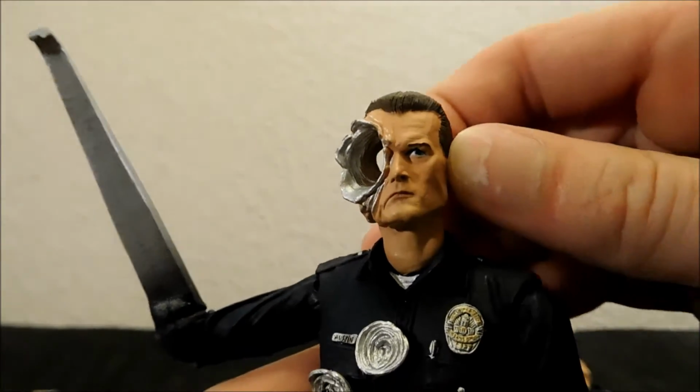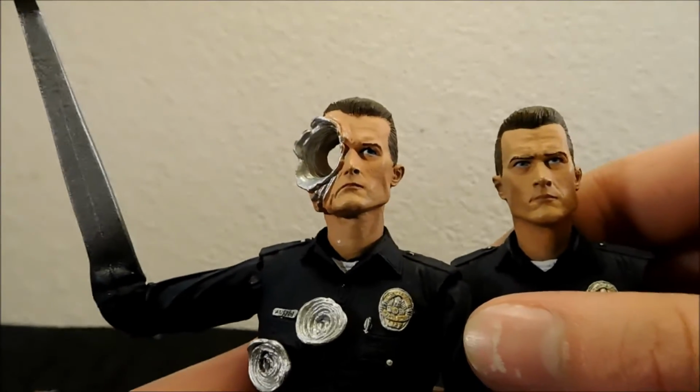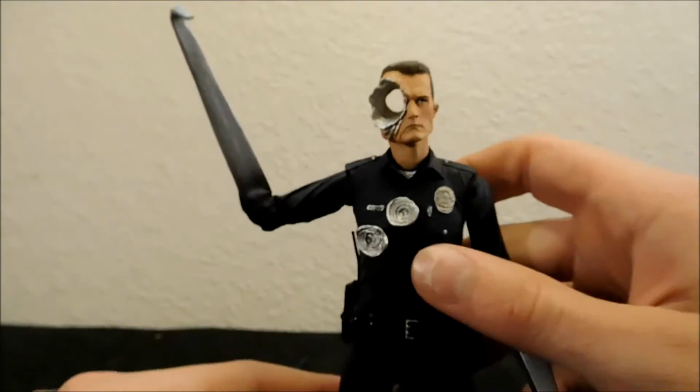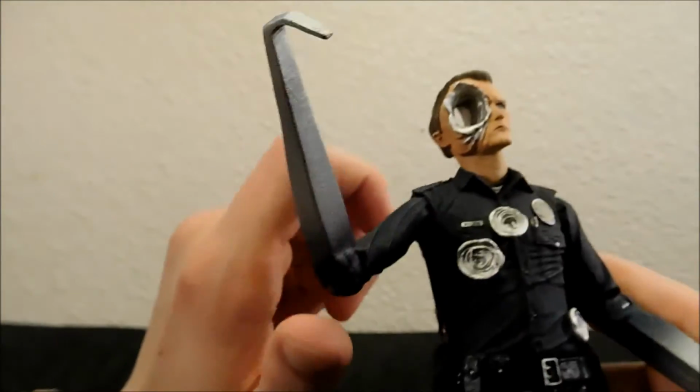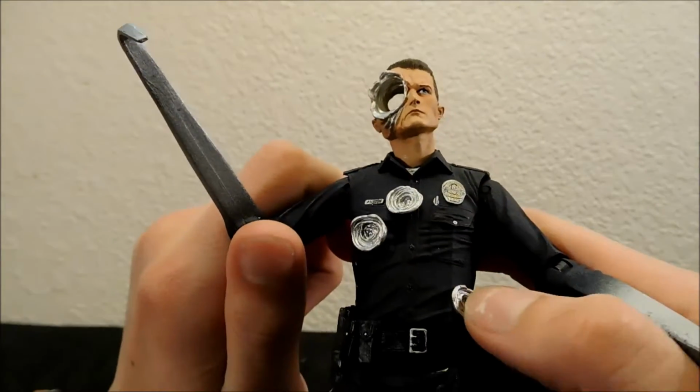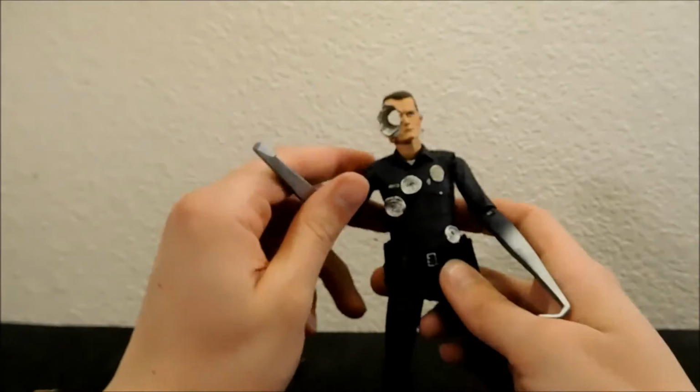Although this one does, his face looks a little scared compared to how serious the other one looks. But I guess that's just because of the huge hole in his face. And then there's the little ripple effects on his chest and stomach down here, which looks sick. Yeah, I just really like this right here.